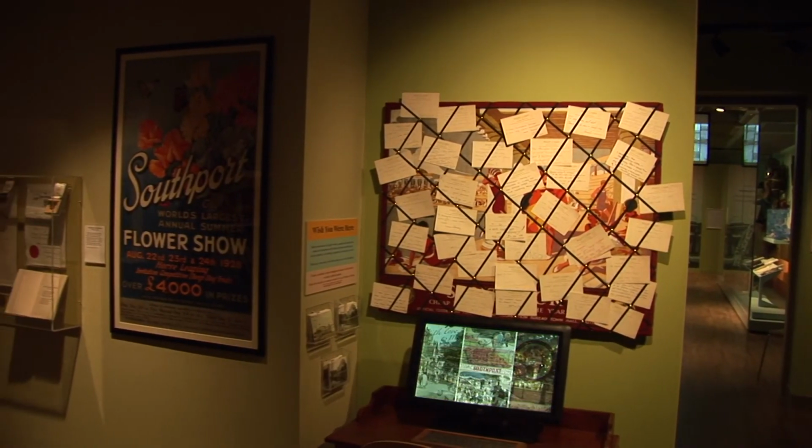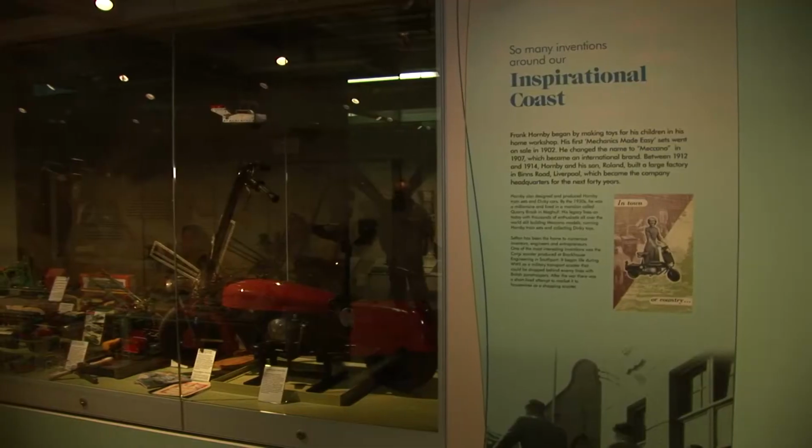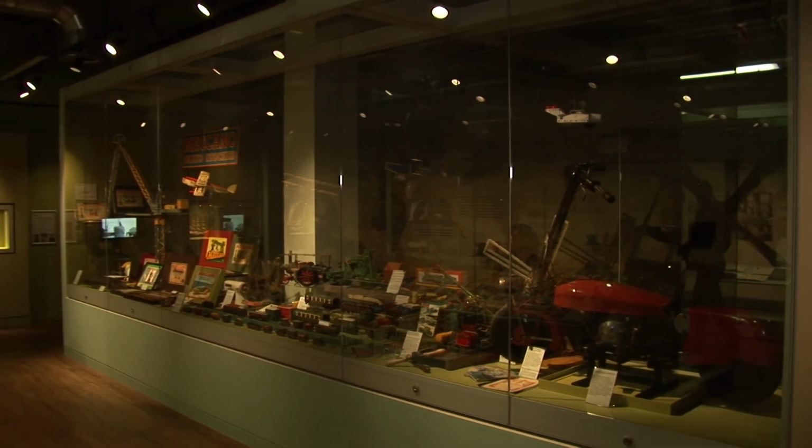So we're collecting what we call Sefton Voices, interviews with people who have stories to tell, or they might have one key object that they want to display with us that would tell a particular story. So the museum should be a really dynamic place and should develop always over time. But apart from that, it's just going to be a really busy location for people to come during the holidays and over the weekends and just enjoy a few hours here.